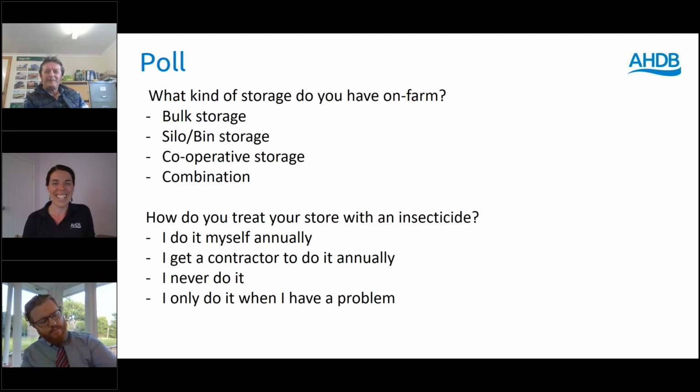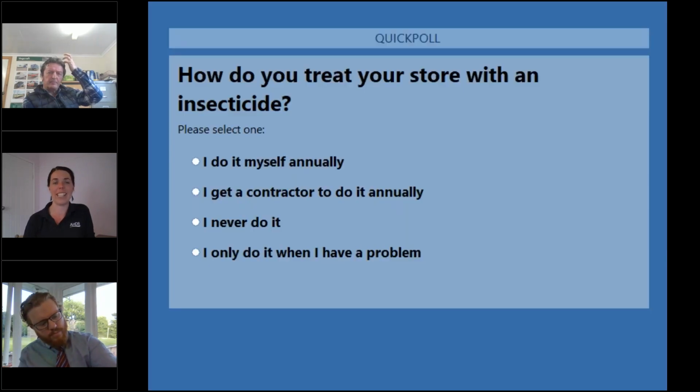Brilliant. And then similarly for Martin, just really interested how you treat your store with an insecticide. Do you do it yourself? Do you get a contractor to do it? Have you never done it before, or do you only do it when you've got a problem? And again, just to give us an idea of what you do and how you do it, and then Martin can pick up on some of those and some of the questions you've got later.